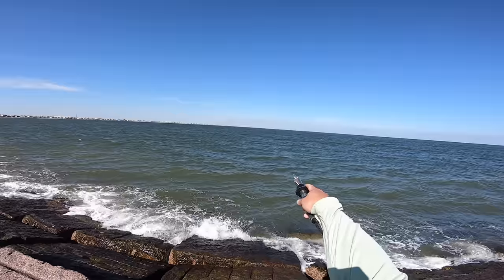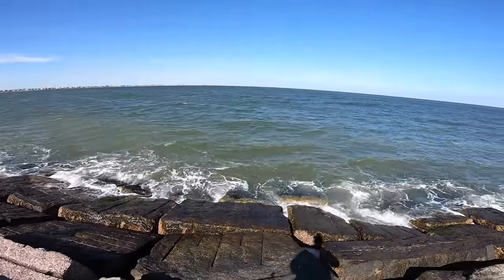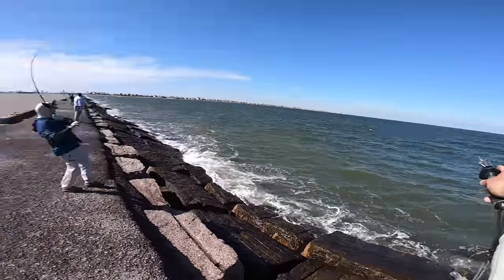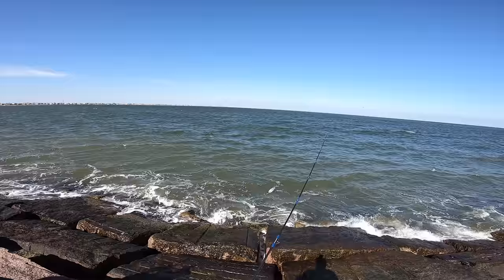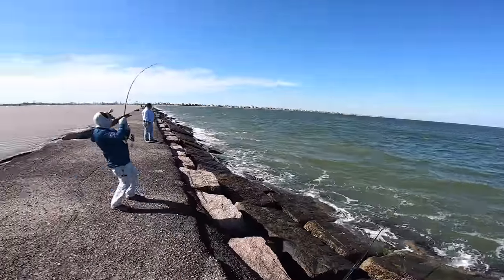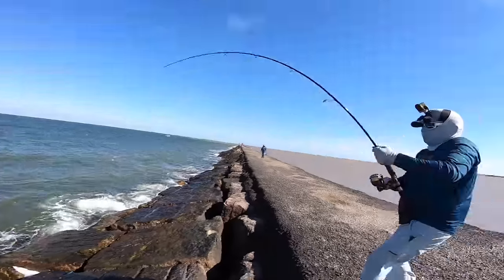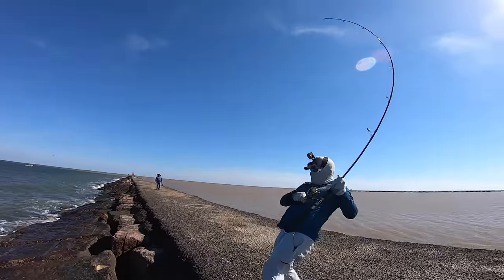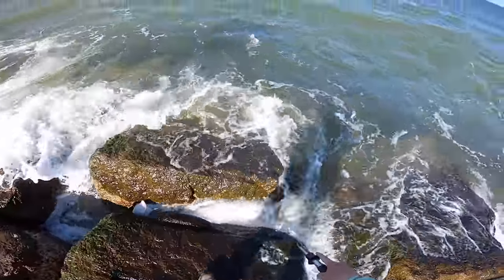Oh, there they are, way over there. The jacks are way over there now. 1,000 yards out, I can see the birds. Oh, that's a big guy. Woo, that's a big dude. All right, I'm gonna ride him up.